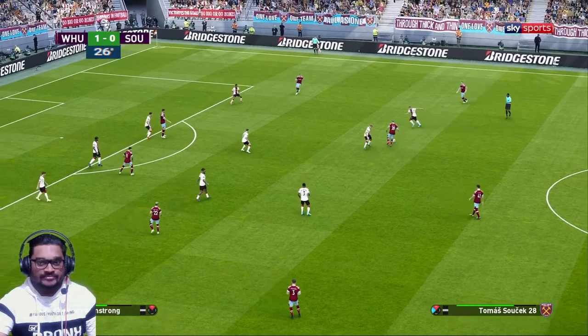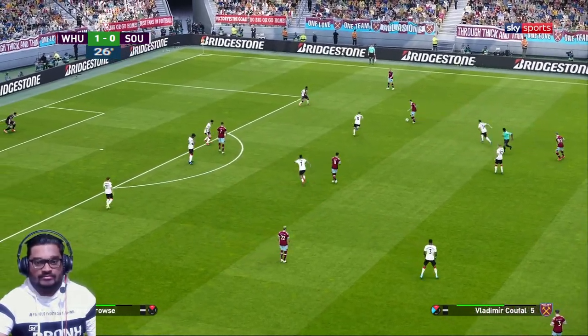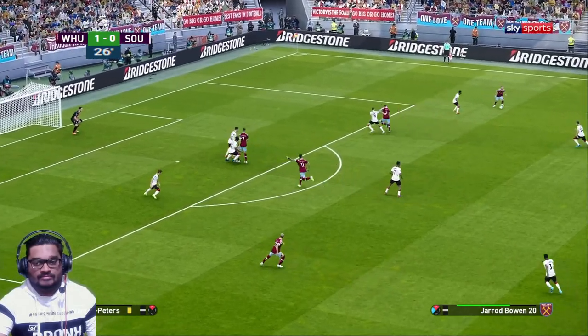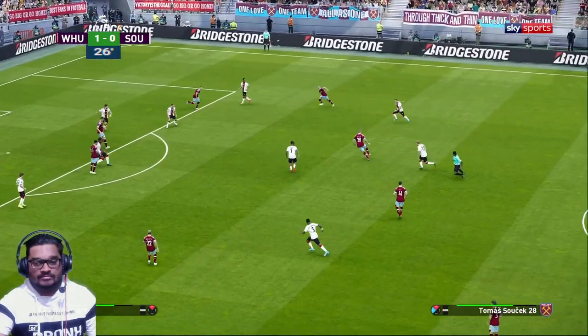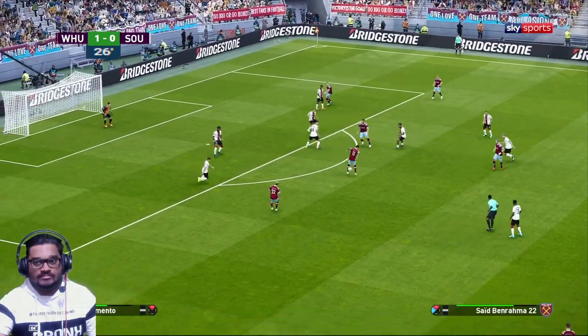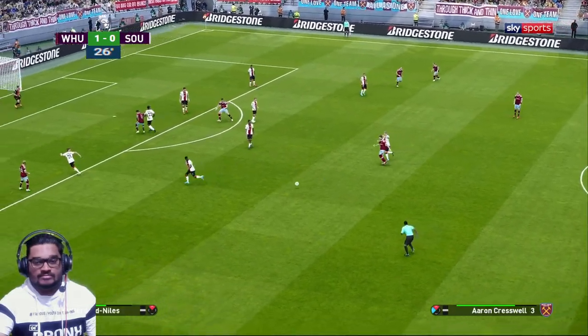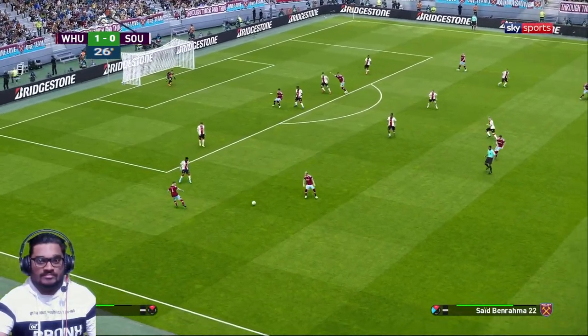Soucek. Foul played out towards the right wing. This is Soucek. Plays the ball back. Benrahma.